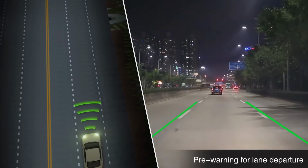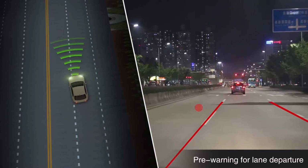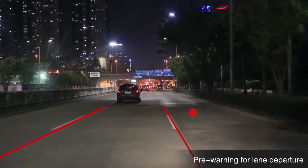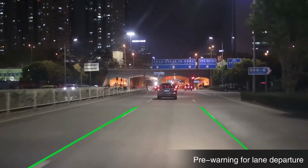Pre-warning for lane departure. Fatigue driving or distractedness would cause lane departure and accidents. The auto-active driving safety system with pre-warning for lane departure will automatically make an alert sound to the drivers.